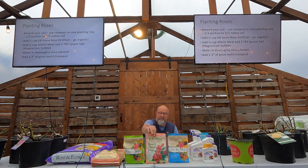So, rose and flower food, easy. I use this on a lot of stuff in my own yard. My roses, obviously, but also perennials, some flowering shrubs. It's not going to hurt anything. This is going to help me a little more with bud and bloom. And again, it's got some alfalfa meal, some other goodies in there as well. So I'm going to use about a half a cup of that when I put my rose in.